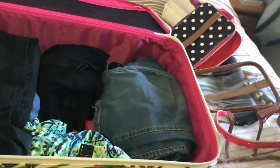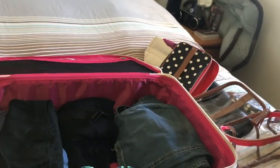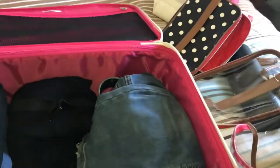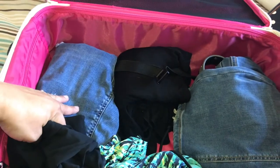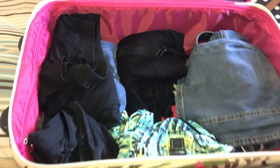Now, because it's only 2 nights and 3 days, I honestly probably don't even need this much clothing. I'm just taking it to have a selection of stuff if I choose to wear something else. So I am taking a pair of jean capris. The belt is already in there to save some space. This is a romper, just a black romper. My bathing suit. I have my jean shorts that come down to the knees. I have a black pair of capris. That's my bathing suit bottoms.